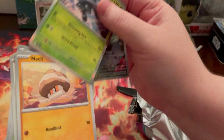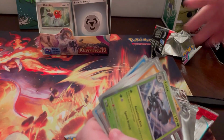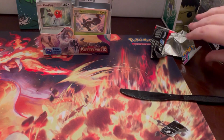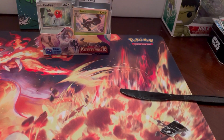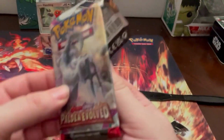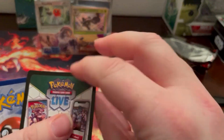Mousehole. And then Low Kick. Guys, look at that. Yes. Everybody loves the good old Mousehole. You know, these are like trainer gallery kind of cards. They're worth nothing, and I'm just so excited.